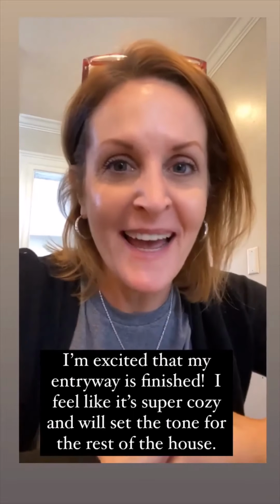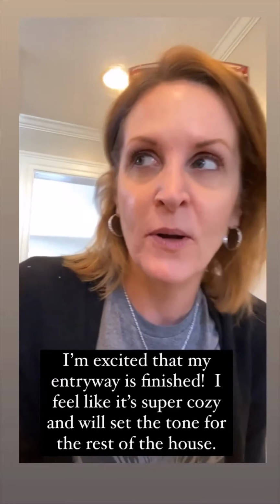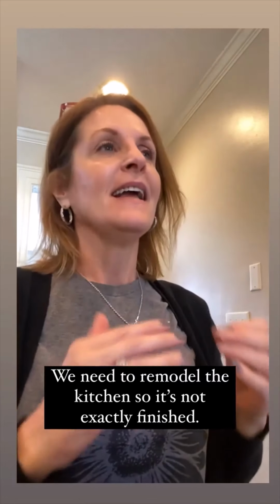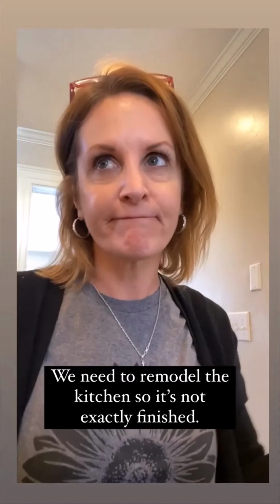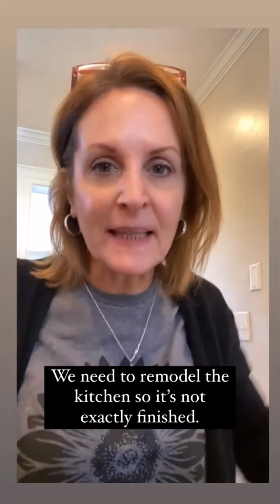I keep staring at my entryway. I keep walking by it, going around the corner, peeking or walking in, turning around all of a sudden and going. It's just so nice to have one room. I know the kitchen is done. It is, but it isn't. But it's so nice to have one small area completely finished.